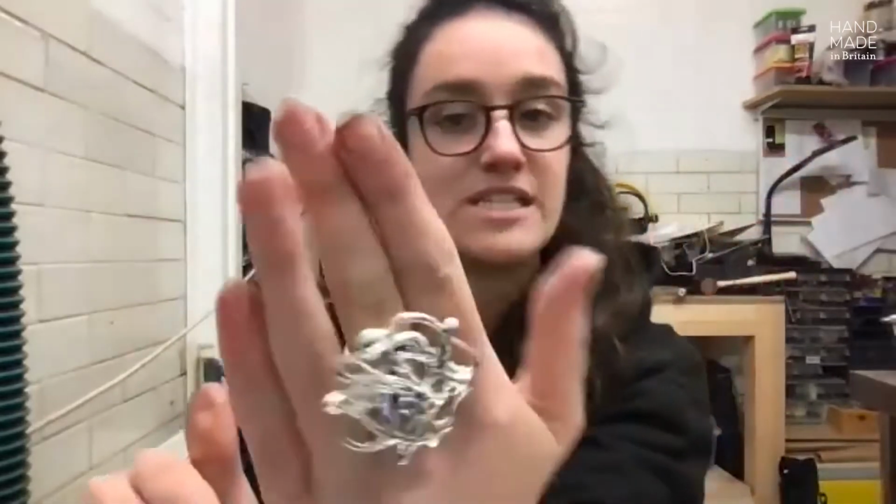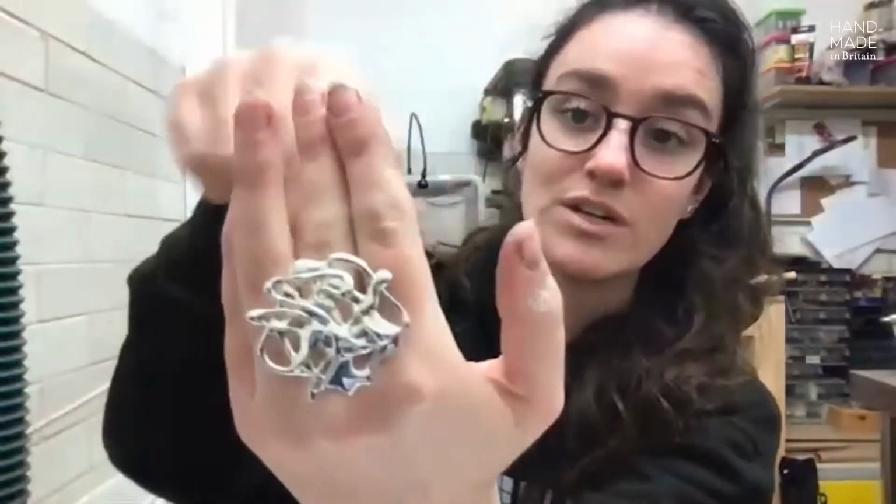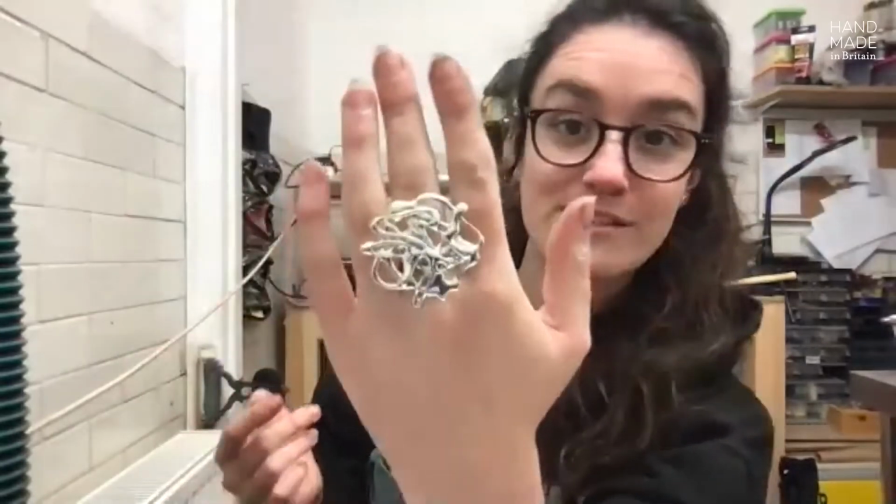With this one in particular, there's a lot of holes, but you can't see through, you can't see the ring band. It's a weird kind of way to put it, but it doesn't shatter the illusion that it's a piece of jewelry. It looks like a floating piece of silver.